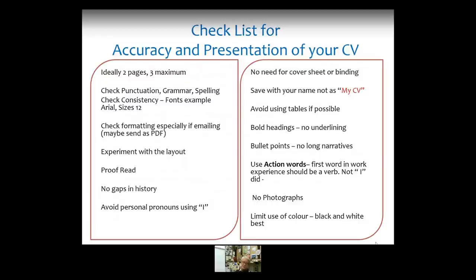Don't have gaps in your CV or your history, because that usually causes questions. Avoid using personal pronouns when you're writing your CV, like I worked here, I did this, I did that. If you use an action word, it saves the personal pronouns. You don't need a cover sheet that says your CV. A big thing I would say to you as well is save your CV not as my CV, but using your name. In my case it would be CV Angela Collins instead of my CV.